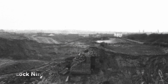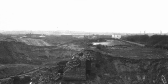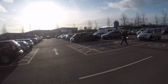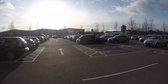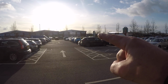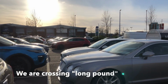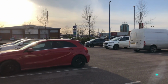Now from here the canal entered what they called the Long Pound. It wasn't actually very long, but to go from the tail of lock 9, which I'm standing on now, to the entrance to lock 10, the entrance to lock 10 clipped the building you can see just over there. So we'll carry on walking across the car park, find lock 10 and continue on down to the bottom at lock 13.